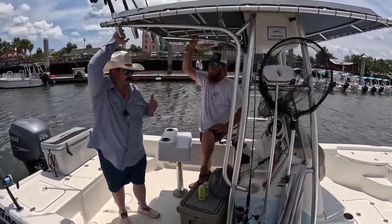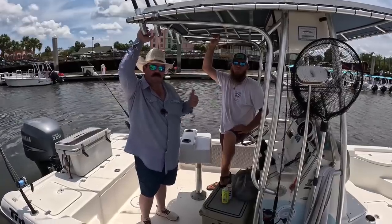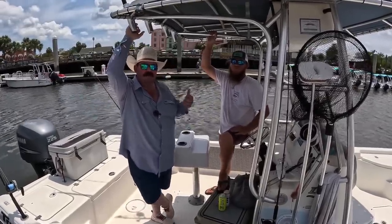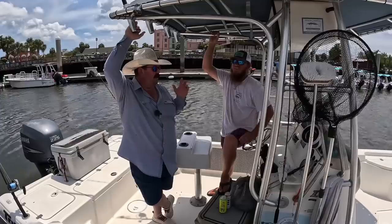But I will give a big shout out to Bryce Schmidt here. He was our captain today. He did find the fish for us. They just weren't biting. We weren't watching anybody else catch them, so it wasn't like we weren't doing our part. It just wasn't the right time of day. The wind wasn't blowing right, or we wasn't holding our tongues right, or something. But we did see a lot of fish, and we had a good time.